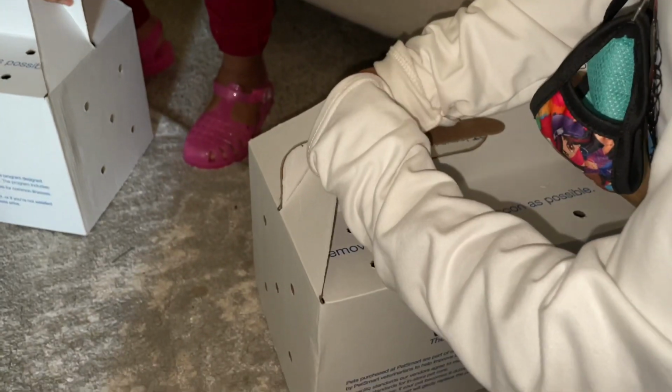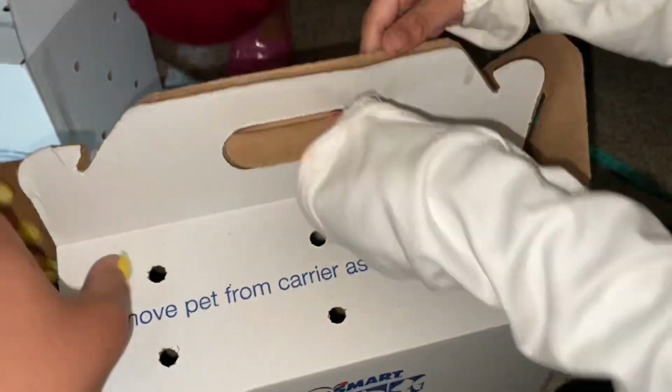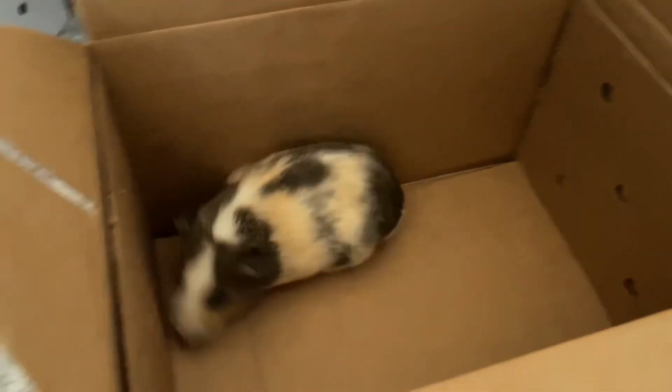Okay, show her. We got two. Okay, which one's mine? Both. Both of mine? They're social animals, so they need a friend. Y'all need help? Let's see. There you go. Oh, they're big. They don't bite, right? No. Why would they?